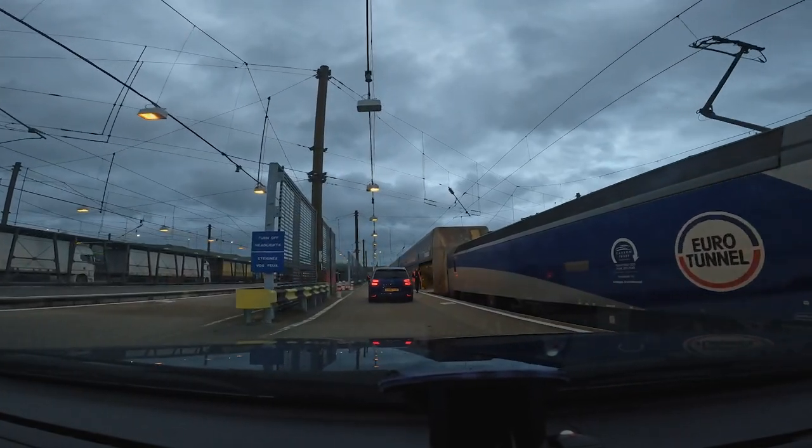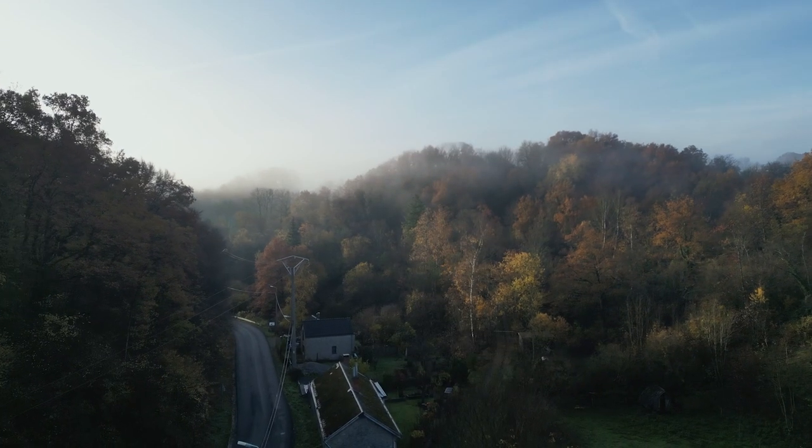Welcome to our little Volvo V70, which is going to take us over to Europe today. Hello. Yes, she is.